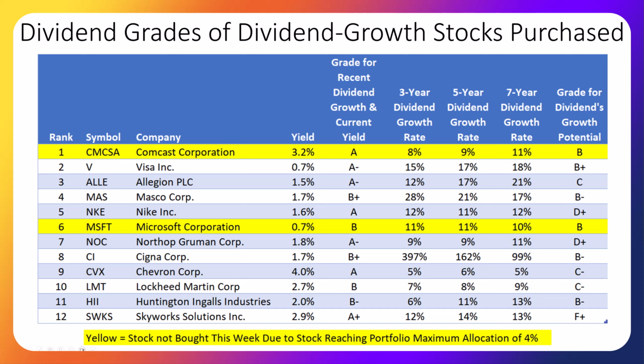Now let's look at the dividend growth grades of the companies. Remember, historically, the best performing stocks are those that both pay a dividend and have grown their dividend recently. As you can see under the grade called Grade for Recent Dividend Growth and Current Yield, the stocks with the best combination of dividend growth and a higher yield are Comcast, Nike, Chevron, and Skyworks.